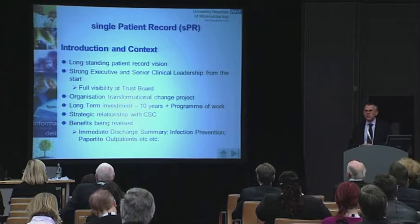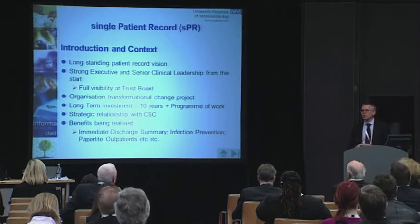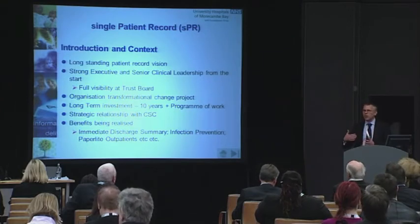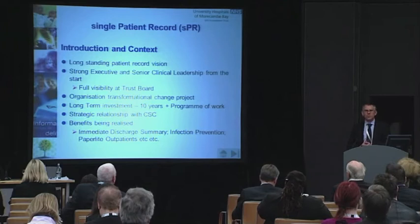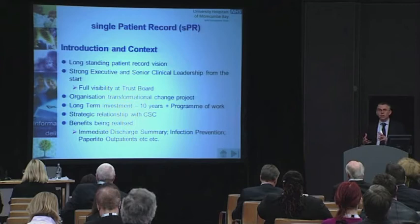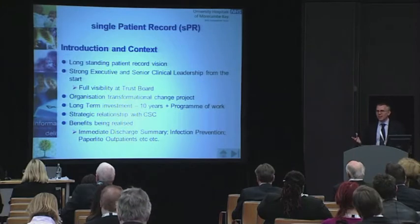The strategic relationship with CSC, we work very closely with CSC around not just the development and design, but also around the testing. And we have a very detailed testing regime. So, for example, in terms of the upgrades we've had since October 2010, those have gone incredibly smoothly. And we use frontline users to test the actual upgrades, not just the tests in the lab. So we do a very detailed testing regime, which is signed off by our users, not by IT or CSC or Connected for Health.